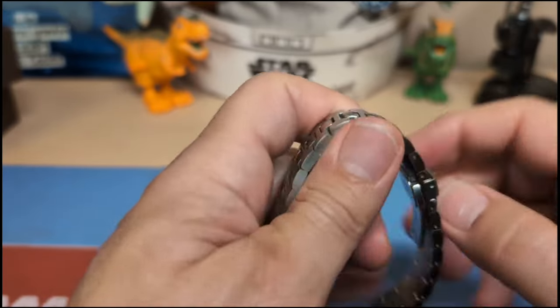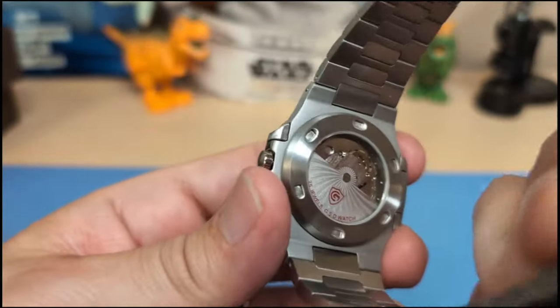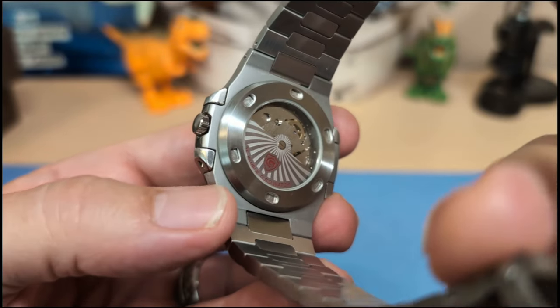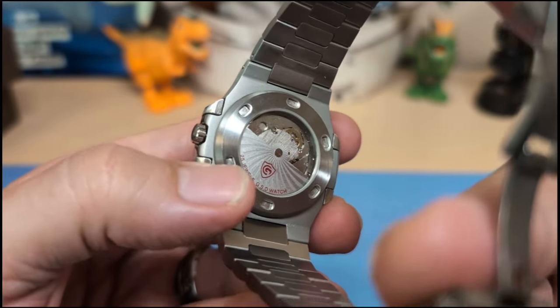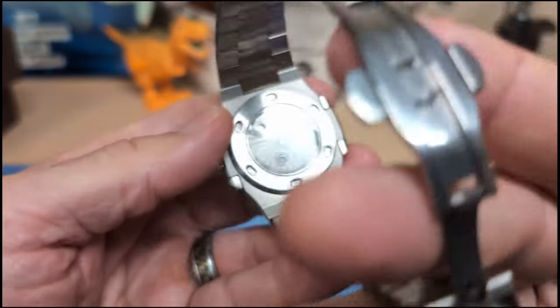And then we have the case back. So let's take a look. And as you can see, we have a display case back, and it's a screw down. And you can see there's no writing on the case back at all.